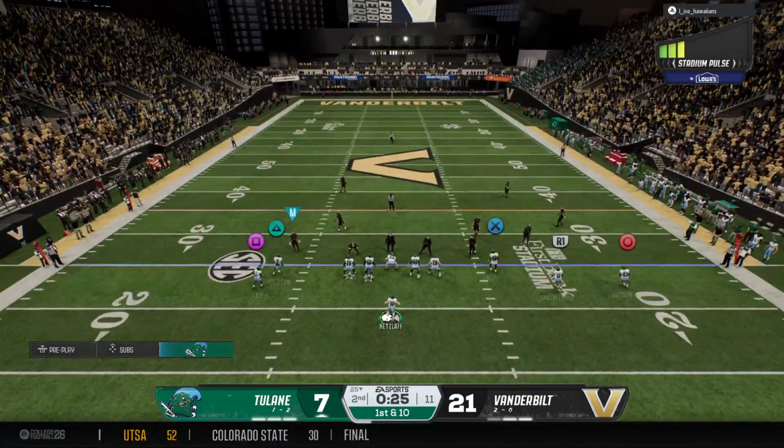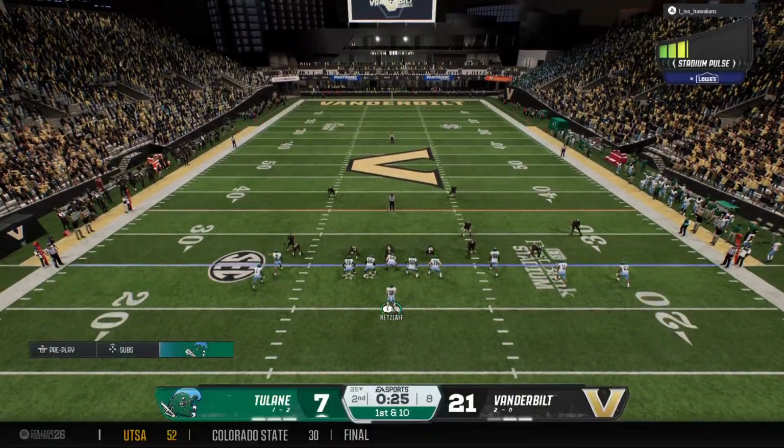This late in the half, you're gonna slide. Fully commit to the road.